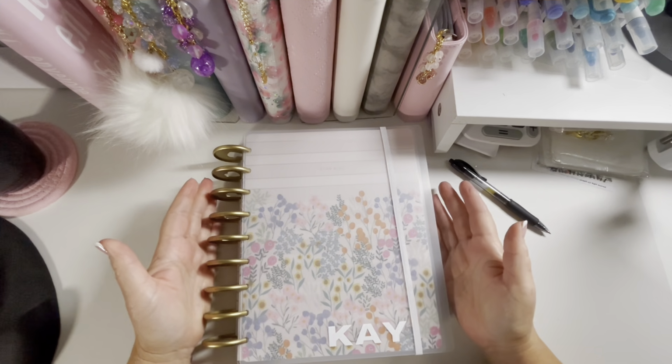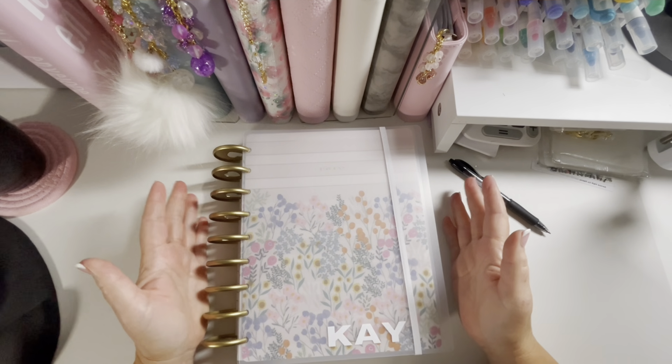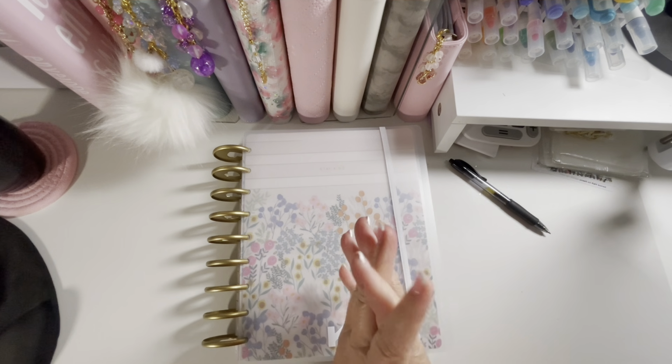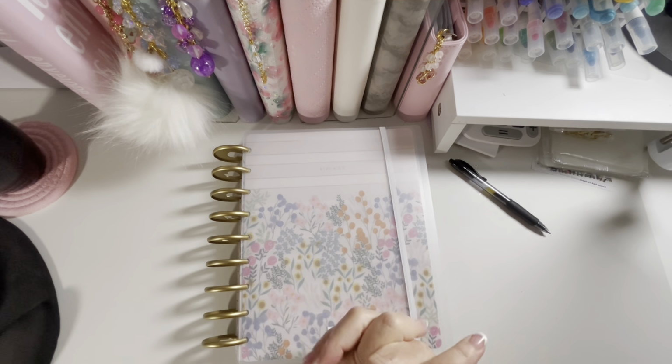Well, that is my 2025 Happy Planner setup. Let's see how it goes, right? I'm excited. I hope that you're excited for the new year.